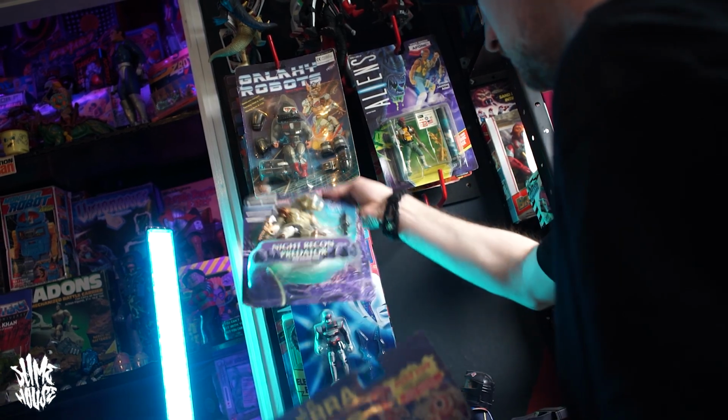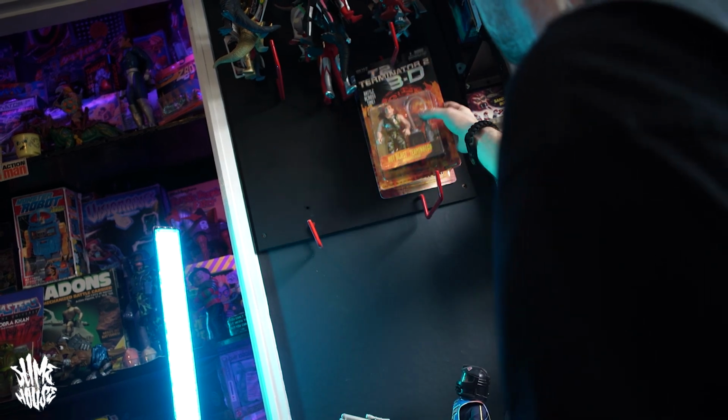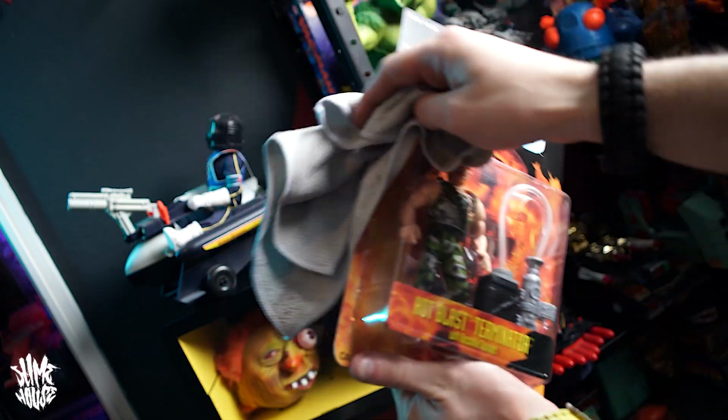Now, these little carded toy racks that I've got these figures displayed on here are very handy. I just made them myself out of some old MDF offcuts that I had that I just sprayed black and then put in a bunch of hooks that I found in Wilko's.